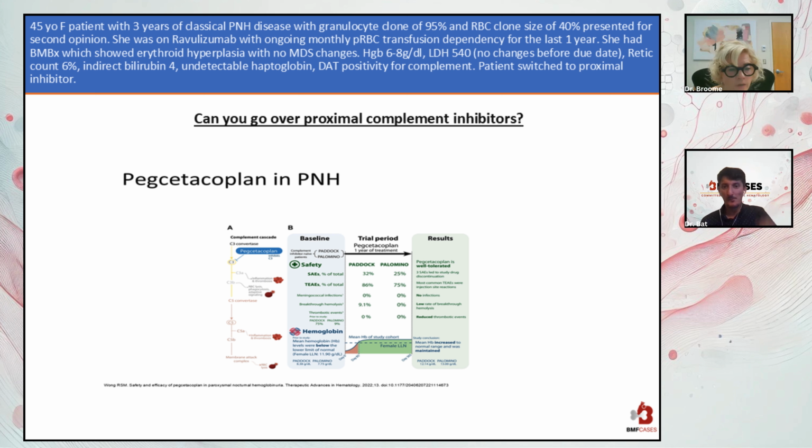And these are the three trials that they did, PEGASUS and PRINCE. You can see the breakthrough hemolysis in PEGASUS was about 9.1%. Hemoglobin does definitely increase. FACIT-Fatigue score does definitely increase. There was no increase in infections, but remember that all of these patients are in fact vaccinated against pneumococcus, Haemophilus, and meningococcus. That's important when you're thinking about a more proximal complement inhibitor. With the C5 inhibitors, C5 is really only vital for meningococcus, but with these more proximal inhibitors, you do need to be completely vaccinated for all the encapsulated bacteria.